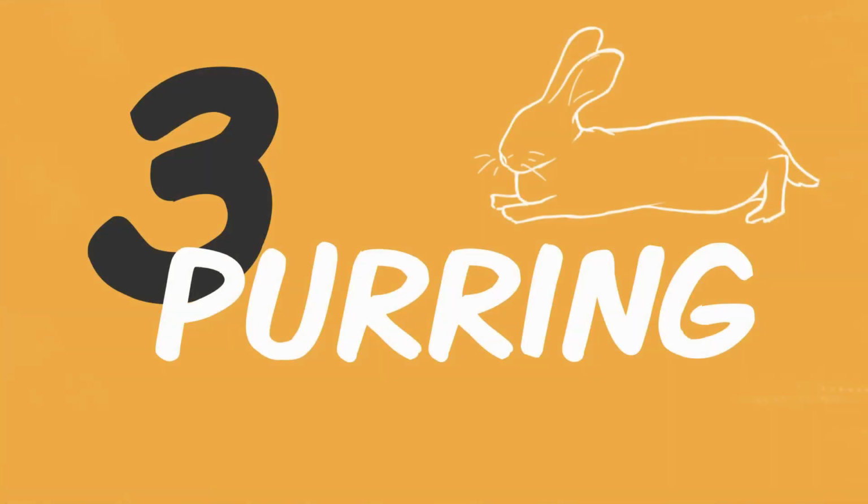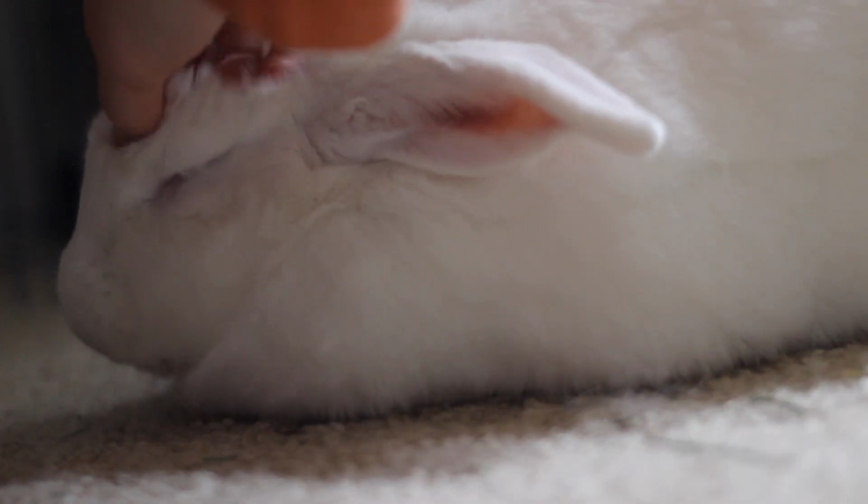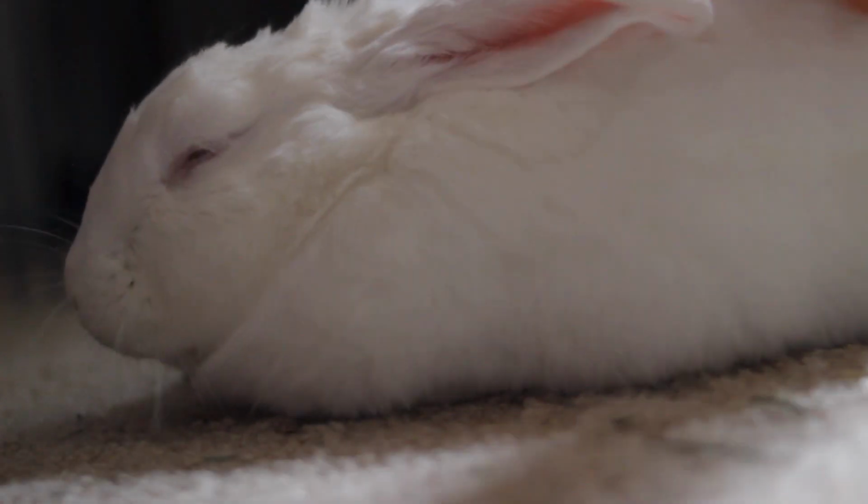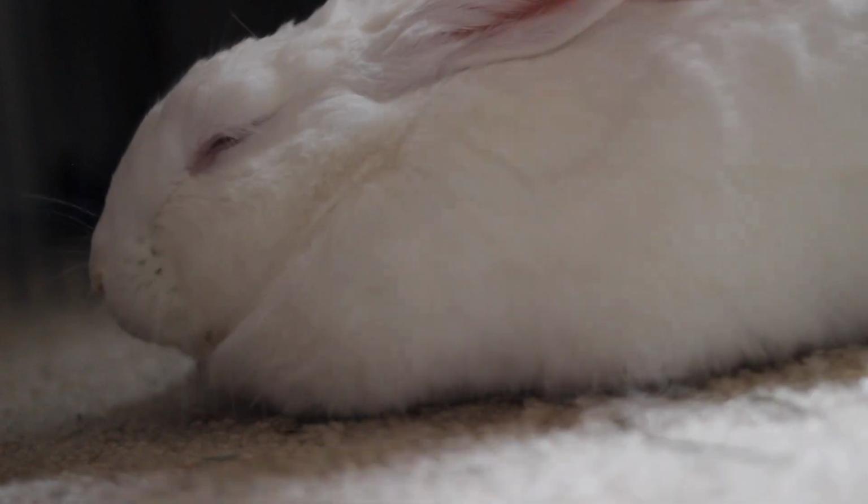Rabbits will also tell you that they are happy and content in a less energetic way when they purr. So rabbits don't purr the way cats do. They don't have that vocalized vibration in their throat. Instead, a rabbit purr is when they click their teeth together. They will often do this when they are resting and just feel happy and content. You'll probably notice it most often when you're petting your rabbit in a way that they love.